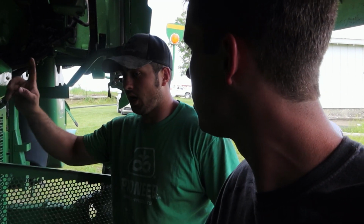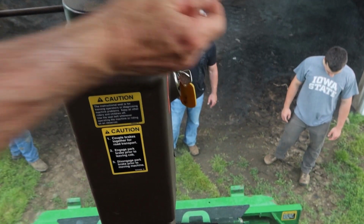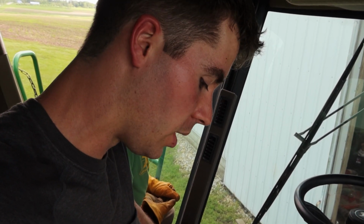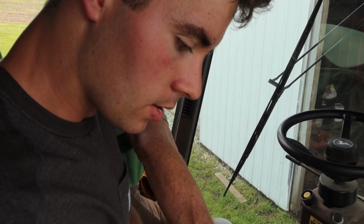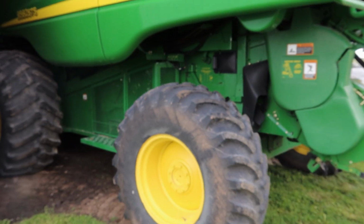Yep, in cab. On a 60 series, the only thing you've got to adjust out here is your 7 chapter. All you've got to do is just turn the key on. This is RPMs, I'm assuming? Yes. Turtle. Now, they've got 3 settings: low, medium, high. Gotcha. And that'll just run your RPMs on your engine. Yep.